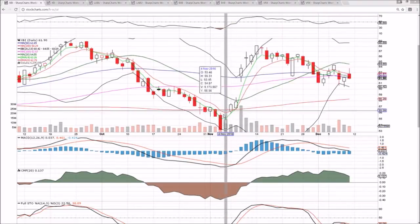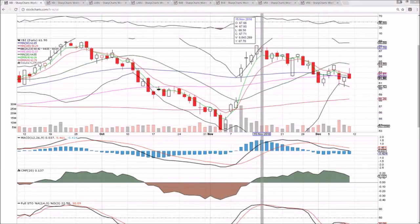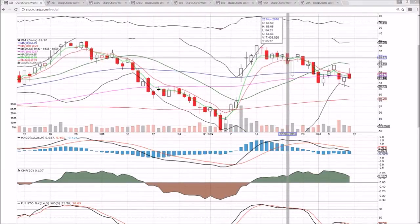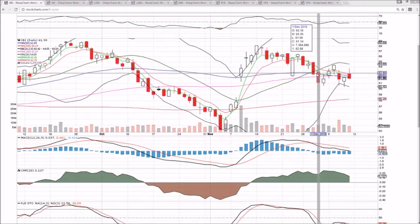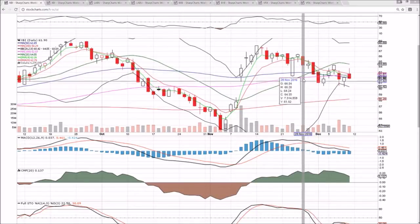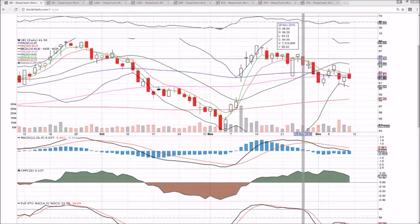So we had a very bullish reaction to the fact that Clinton was not elected president, and it was normal healthy consolidation right here. On this day is when that became no longer the case, in my opinion, because we saw an increase in bear volume and we broke the low of this gap down day, and that was just another lower high and lower low.